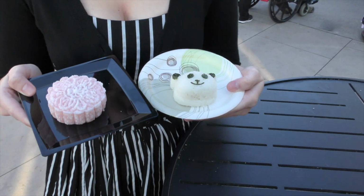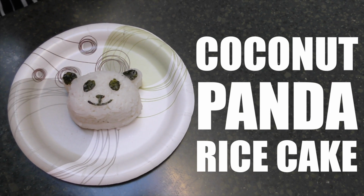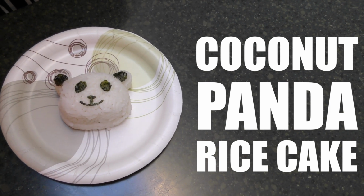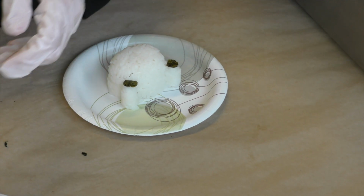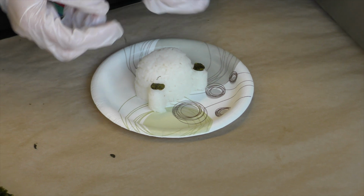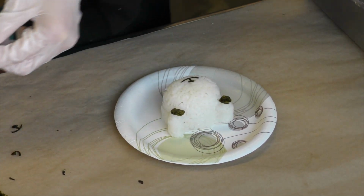So we've got our rice cake and our moon cake from the China Pavilion. So before we try the moon cake, we're gonna have some sweet coconut rice, and it's in the shape of a panda. So overall the dish itself doesn't have a lot of ingredients to it, so maybe it's in the presentation where you put in the most time. So she had a little mold that you put the rice into to make the shape of the panda, and then there was a little cutter, it looks like a paper cutter, you know, where you cut holes and things for scrapbooking, and it cuts the little face and features of your critter.